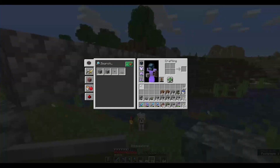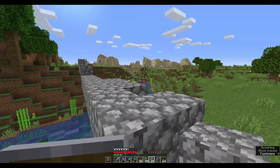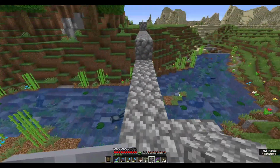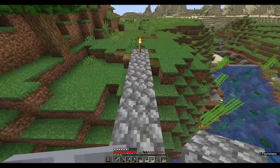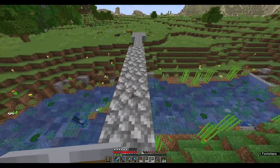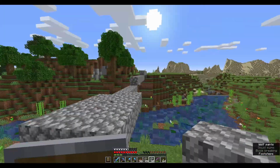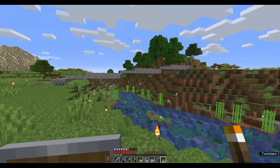But I think I might extend this path maybe to be 3 wide, and I think that should probably give us enough room to be able to come across. I'm not sure if I want to do a railing or not, but I do think I want to make it a stone bridge. So I might do that and come back with you all when I've got something a little bit more put together. Alright, so I think, guys, this is a pretty good start.